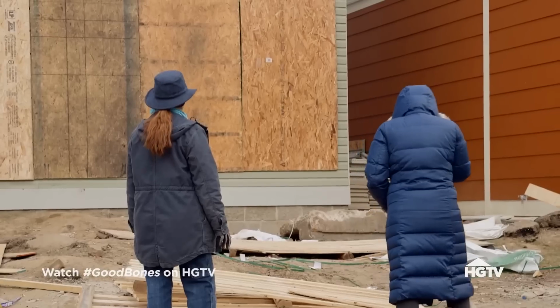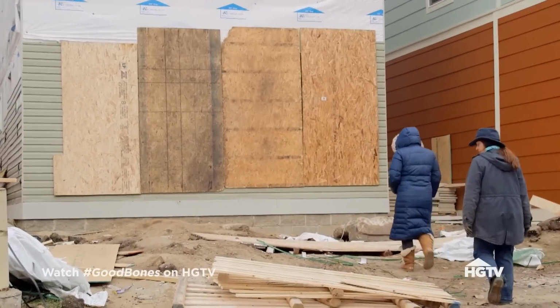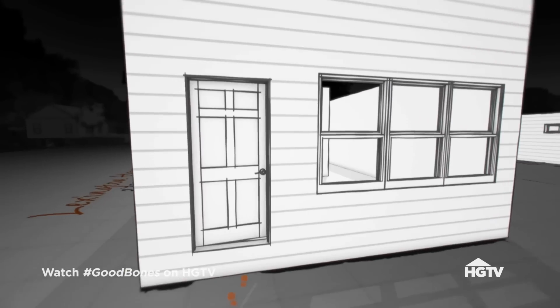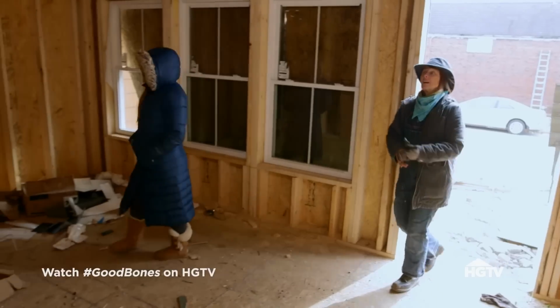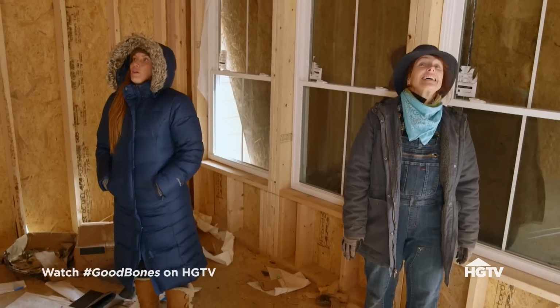Yeah, oh yeah. So how do we get in? Is there a trick? Is there a secret? I'm guessing over here. Oh, this concrete's just gonna be super fun to remove. Yeah, so we got windows all along the front. We're good there. And we've got 2x6 framing. Look at that pretty wall.